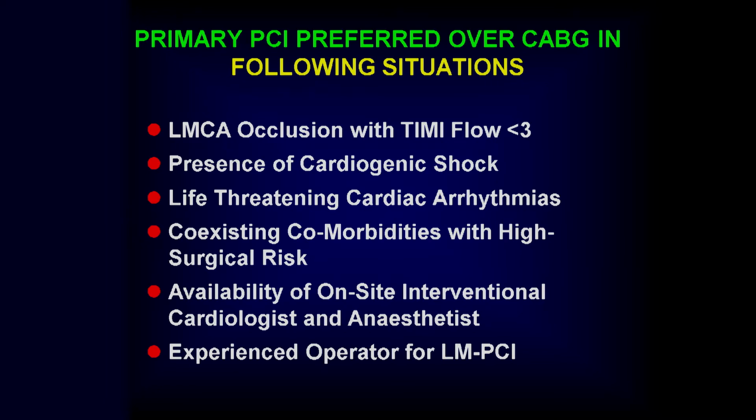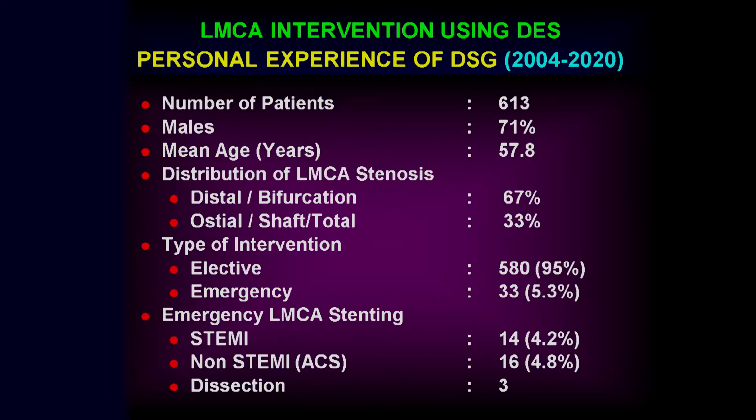Primary PCI is certainly the preferred modality of treatment, particularly in situations like acute occlusion with TIMI flow less than 3, presence of cardiogenic shock, life-threatening cardiac arrhythmias, coexisting comorbidities where surgery carries a high mortality, and availability of on-site interventional cardiologists and anesthetists. That's the most important factor because you cannot afford to lose time, and you need an experienced operator who has been performing left main PCI at least 20 to 25 per year.